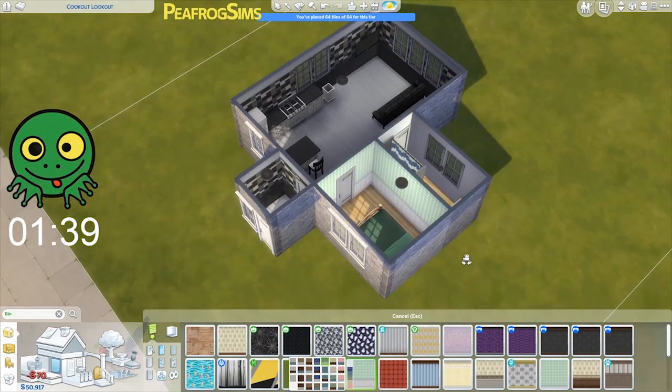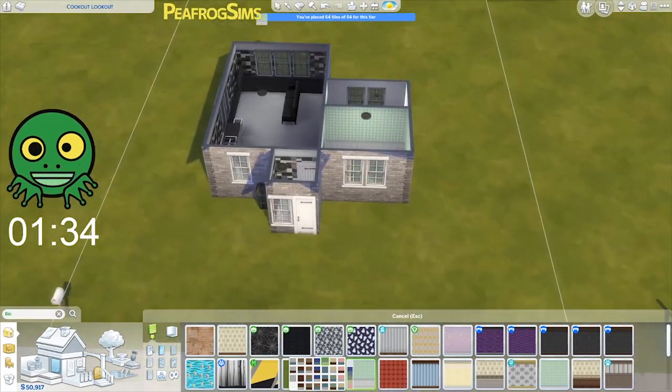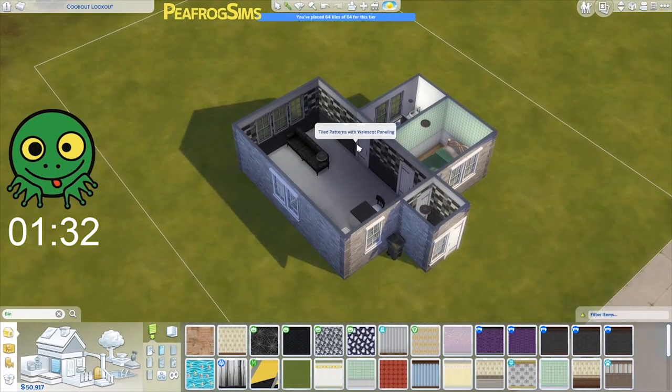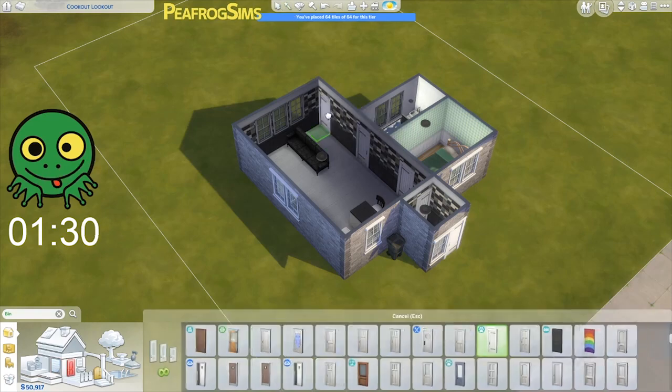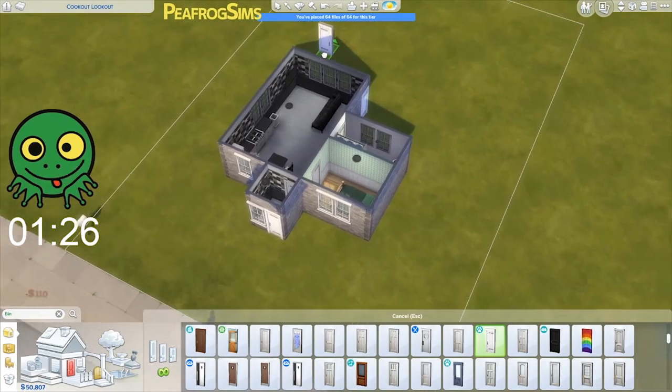Green. Whatever. How long have we got left? 1:36. Okay, let's do some sort of outdoor situation. Have we got everything we need? Is there anything I'm missing?